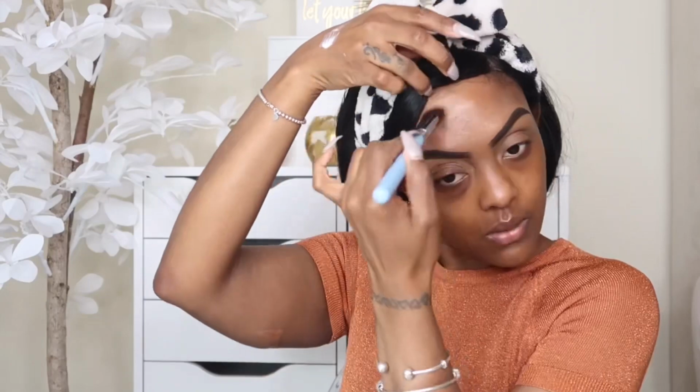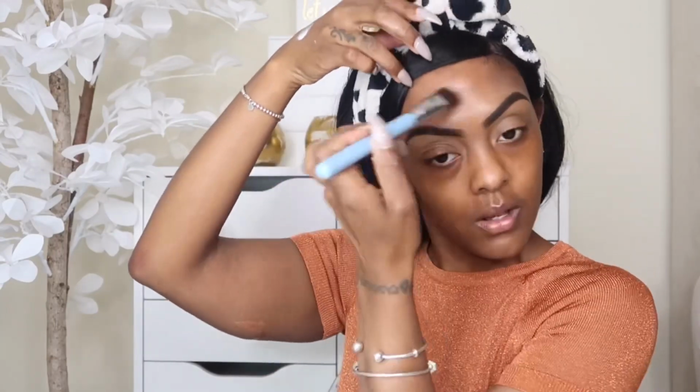I'm just gonna take a little bit more. I like to put a lot. Are you guys one of those people? I like my primer to be a lot on the face because I need the foundation to sit well. I don't want to look dry. I want my face to look very hydrating, even though I'm a matte kind of girl.